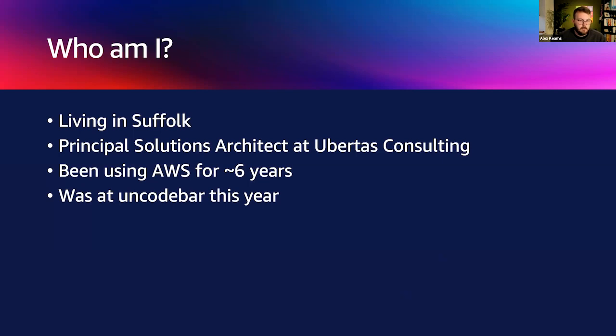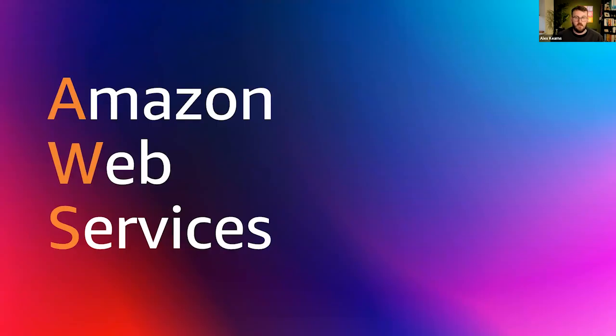AWS stands for Amazon Web Services. So same Amazon as the e-commerce site that I was going to say online bookshop, but is obviously everything and anything you can buy now.